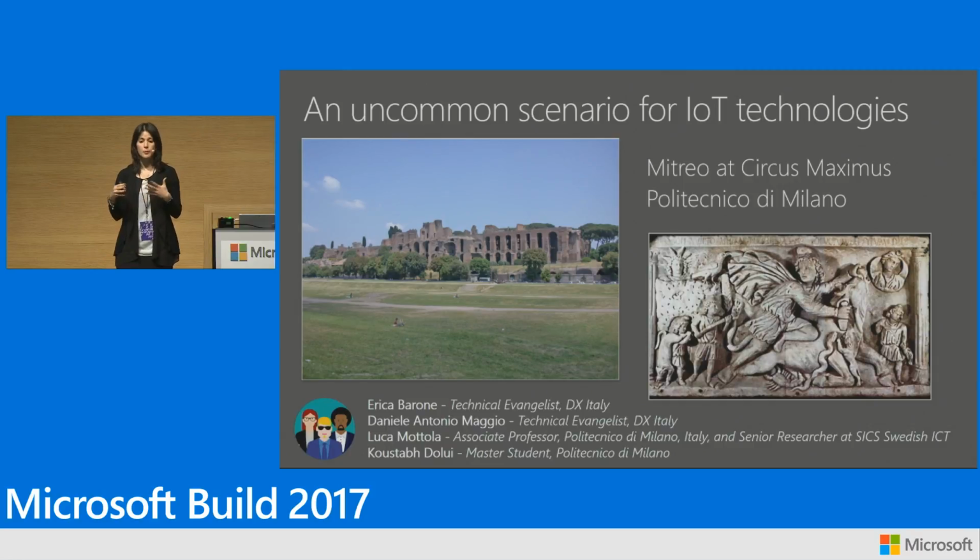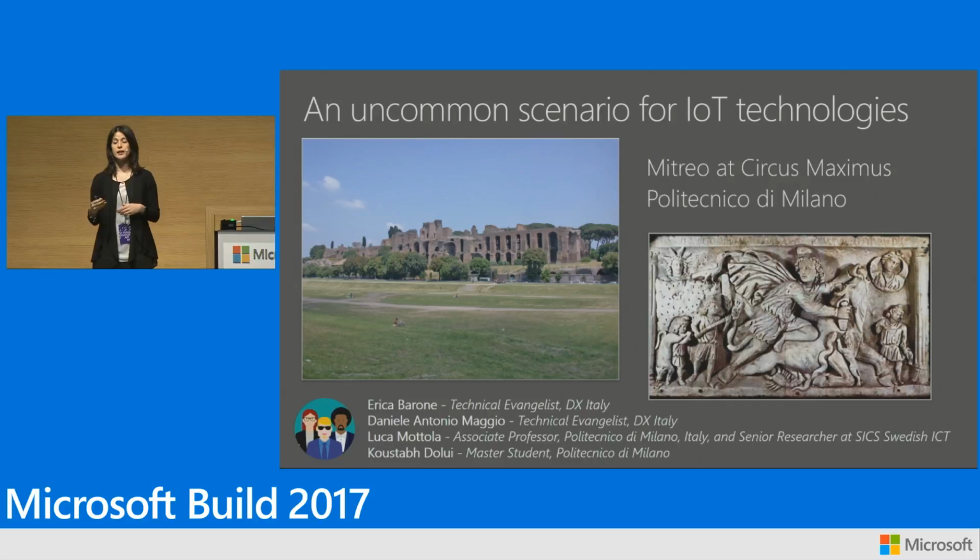The Sovrintendenza Capitolina, which is actually the municipality in Rome responsible for the archaeological site, needed to understand the current status of this site in order to understand if it can be open for tourists and also if the paintings need some kind of a restoration. That's why some universities have been involved by the municipality, and in particular, we collaborated with Politecnico di Milano, which is basically one of the most important universities in Italy for engineers.